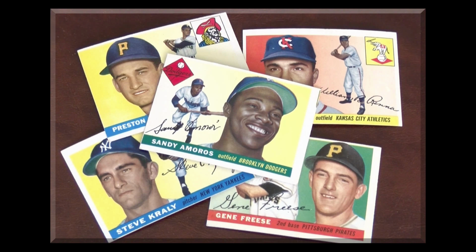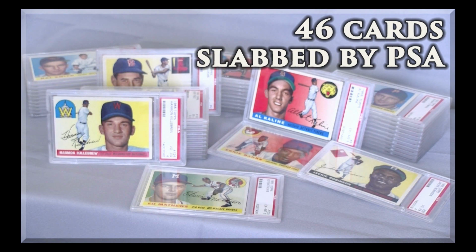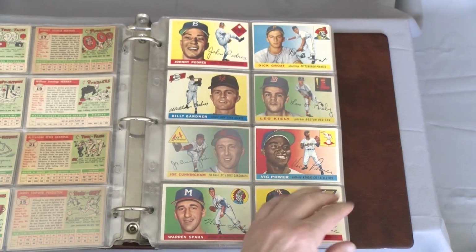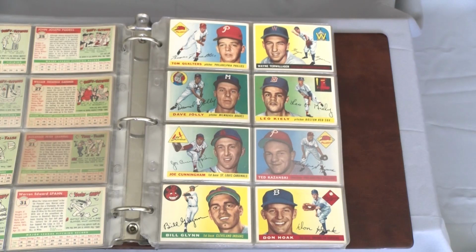When discussing the 1955 Topps set way back when, I showed a quick shot of all the graded cards that are part of my collection, but never shared them in detail. Now's a great chance to do just that. These cards are overlooked, perhaps due to being sandwiched between the iconic 1954 and '56 issues. Maybe the larger size and need for different pages has something to do with it.